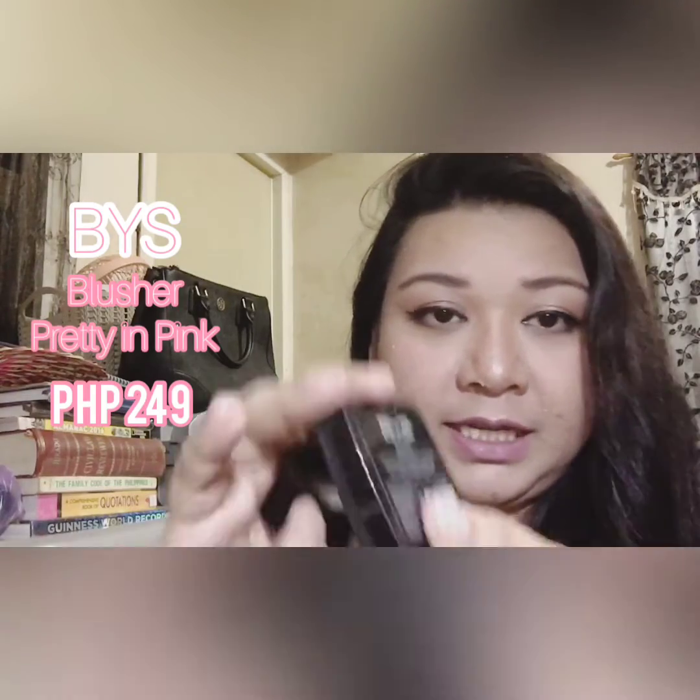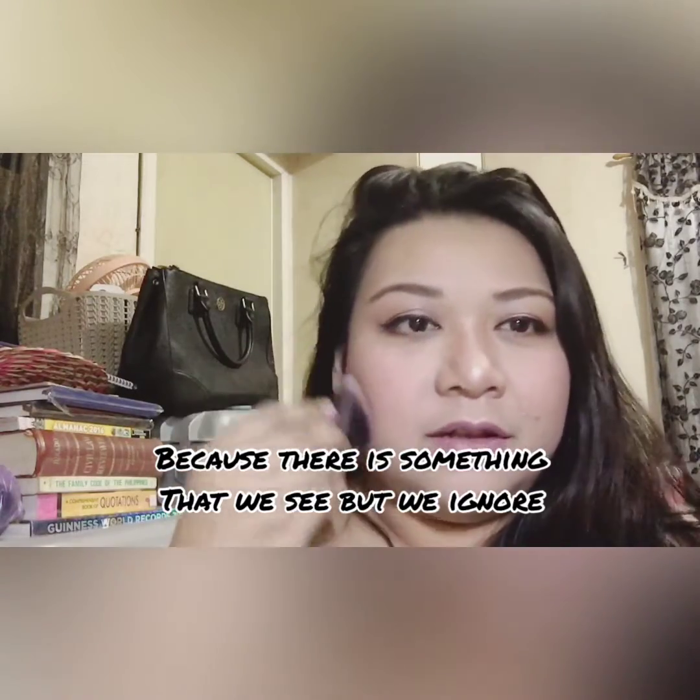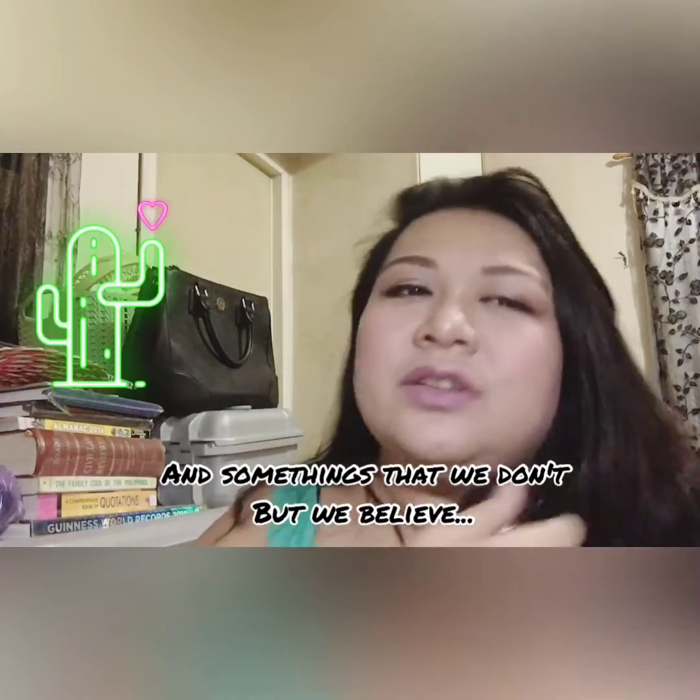And then I'll be using BYS blusher. It's pretty and pink. This one I bought for $245, I guess. So hindi naman siya ganun kamahal. Hindi naman siya ganun kamura. So what I do is just do this. Kasi sobrang tuwa ako sa kanya. Sobrang pigmented niya talaga. That's what I do. I just put this. You will love it. You know, this is my favorite thing to do when I'm putting on makeup. It's the blusher. I know that there is a technique, but you know, I do not follow that. I just follow my own. I want to feel comfortable and, you know, hindi siguro stubborn, hard-headed, I guess, but you know, basta.